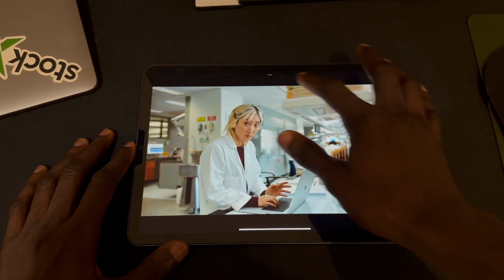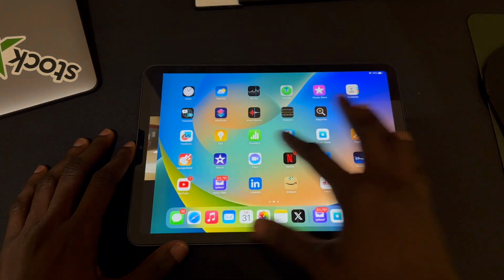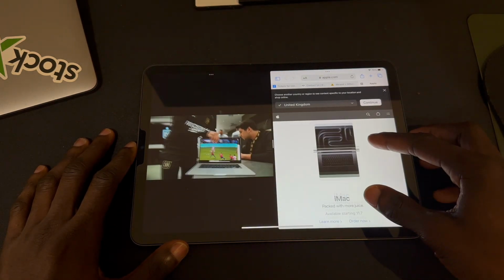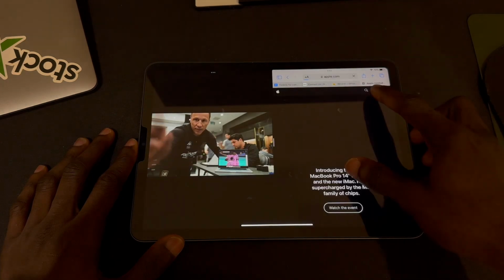So all the time I've been using this iPad, it's been nothing but excellent. There are several features you can use with this iPad in terms of splitting screens, splitting the view of what you want to see and what you don't want to see, while what you are trying to do as well can be running in the background and also doing what you want to do at the same time. So there are a lot of features going into this iPad.